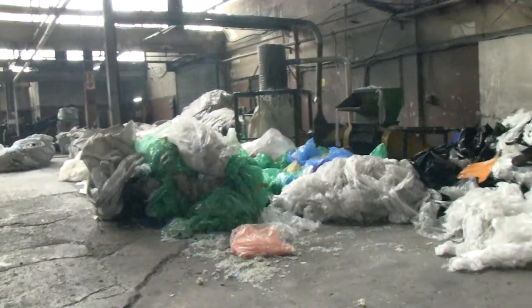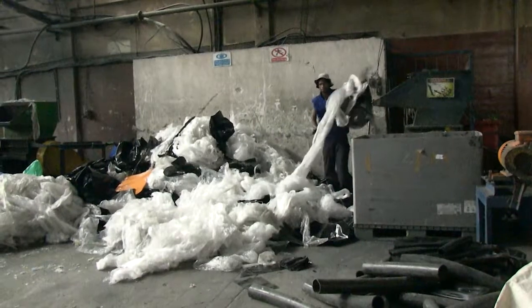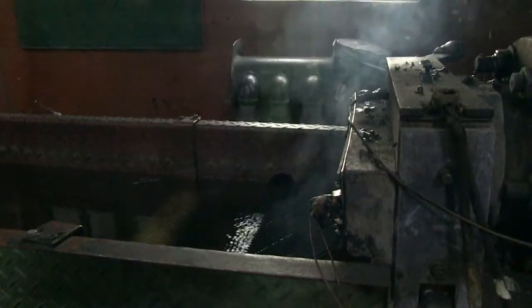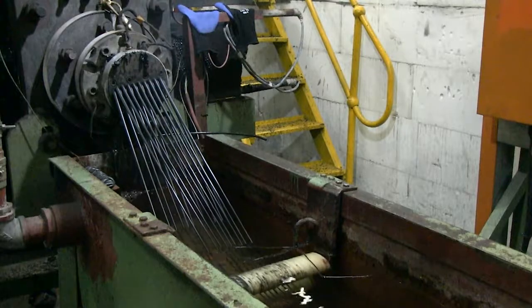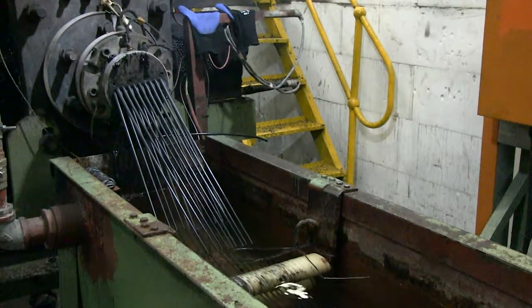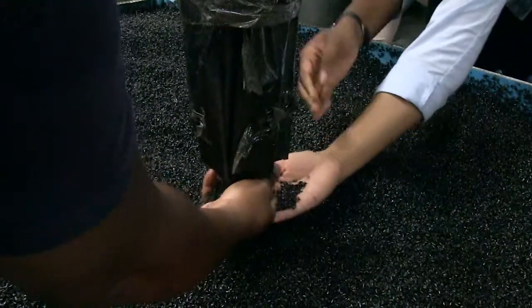The dirty waste will be sorted. All sorts of foreign objects get taken out manually. It'll be granulated and sized down to a specific size. It would then go through a washing process. After the drying process, it would go through to extrusion, where it would be heated, extruded, filtered, and then finally pelletized into a polymer, into a pellet.